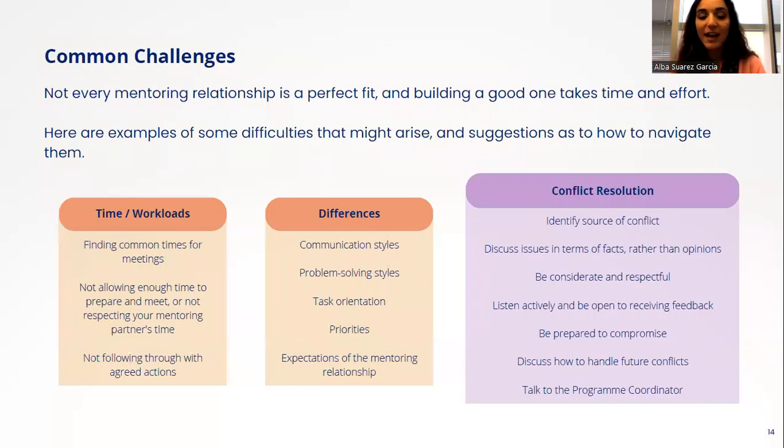Some challenges. No relationship is perfect all the time. Hopefully it'll be a fruitful and positive one nonetheless. But if you do come across any challenges, know that it's okay, that there's ways to resolve conflicts. And if there's ever any doubts, always feel free to come to me and feel confident to come to me with any issues or concerns you might have.